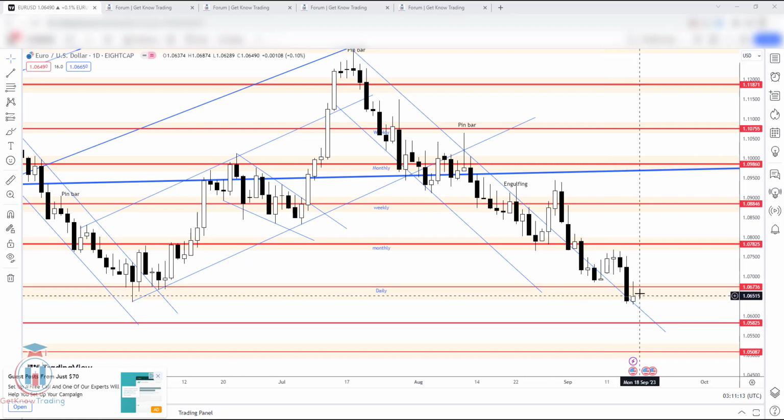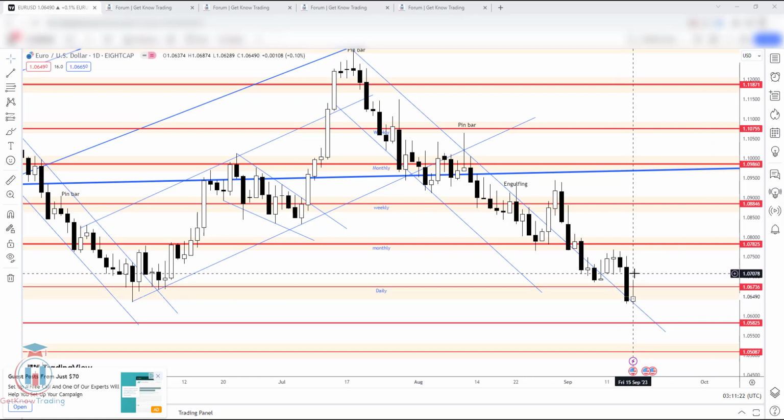And also on Friday we can see the price tried to make a retrace back up, returning back above the 1.06736 support level, but the price could not make that and reversed back down. This means that this breakout to the downside has been confirmed on Friday with this candle that has been rejected from this level, currently acting as a resistance.